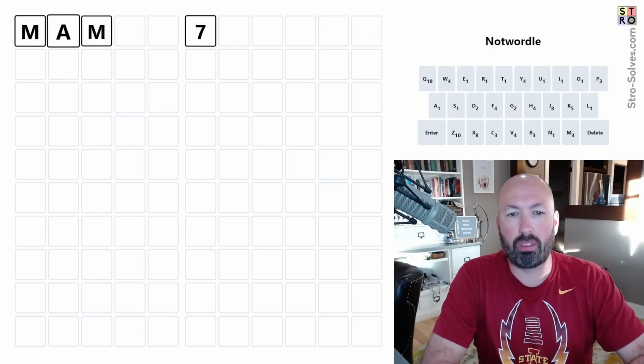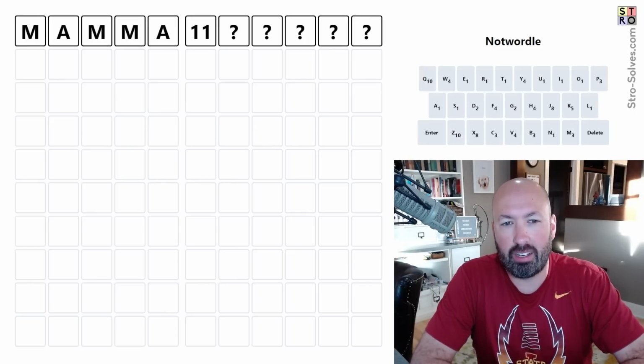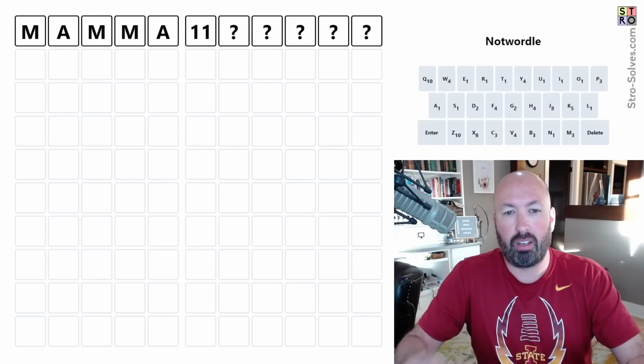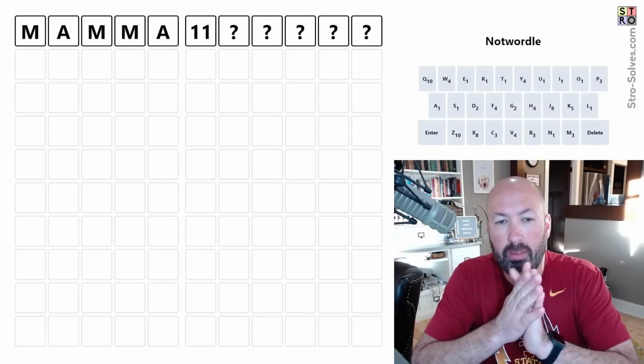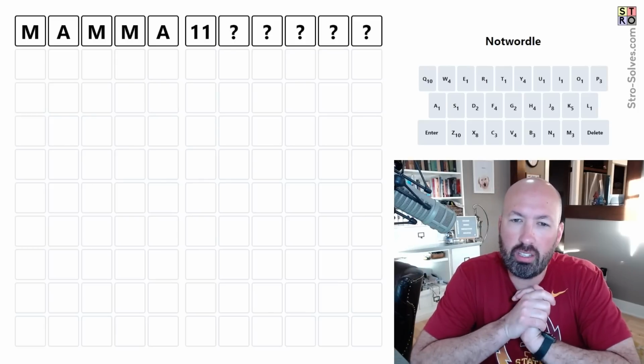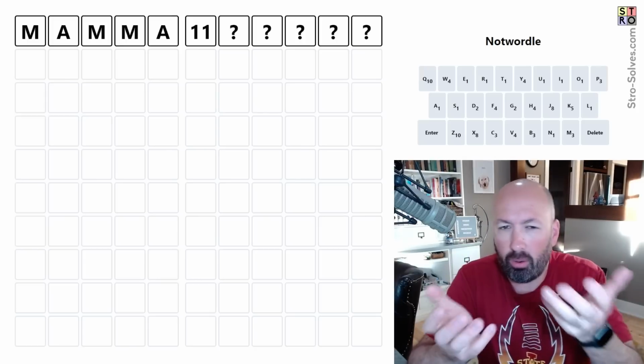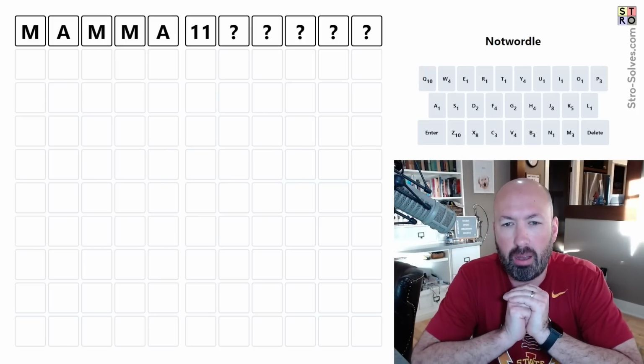I'm going to start with mama. I think that's an interesting start. It is kind of middle of the road for the alphabet. M's right in the middle. Interestingly, if we get a yellow, we'll know there's an M or an A, so that's something. So I'm going to go for that.